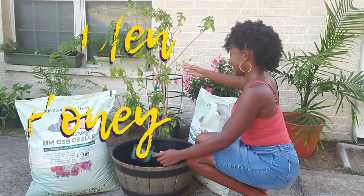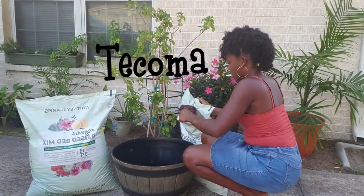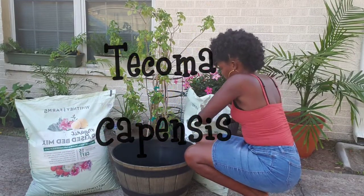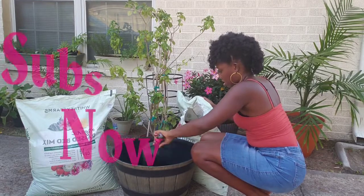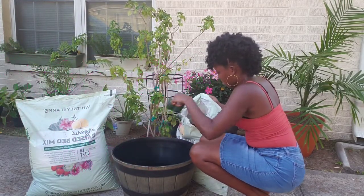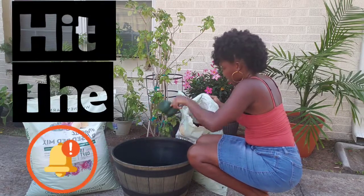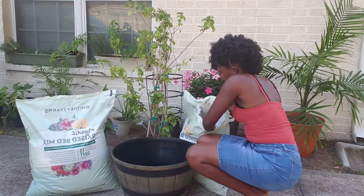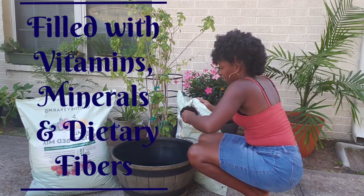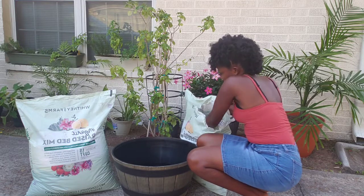Today we're going to talk about the Cape honeysuckle plant, also known as the Tecoma Capensis plant. Honeysuckles are an amazing common garden plant with highly fragrant flowers filled with small drops of sweet nectar that bring you back to a nostalgic moment of your childhood. Honeysuckles are a powerhouse plant with more than a few powerful nutrients such as vitamins, minerals, dietary fibers, and so much more.